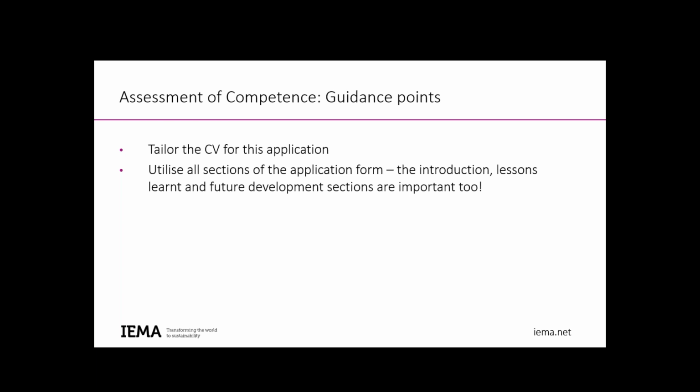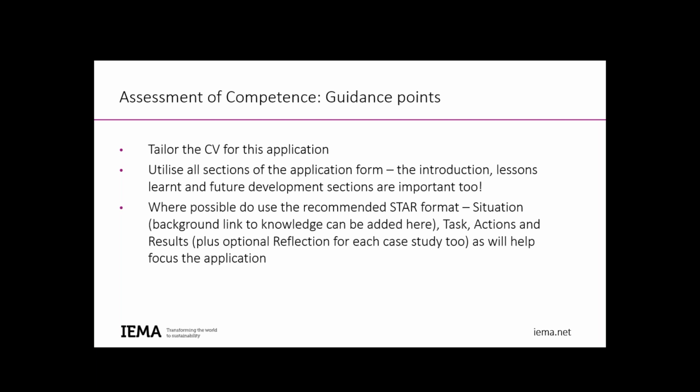Utilize all the sections of the application form. It's not just the case study parts; the introduction, lessons learned, and future development sections are important too, especially the introduction, because the environment is a massive part with so many different roles within it, and the assessors all come from a particular discipline. I work mainly in environmental management. So if you're in EIA or sustainability or waste management, and you're using so many acronyms within your application, an assessor might not understand every single part of it. So do use the introduction to give context, and don't use too many acronyms that may not be obvious to everyone.